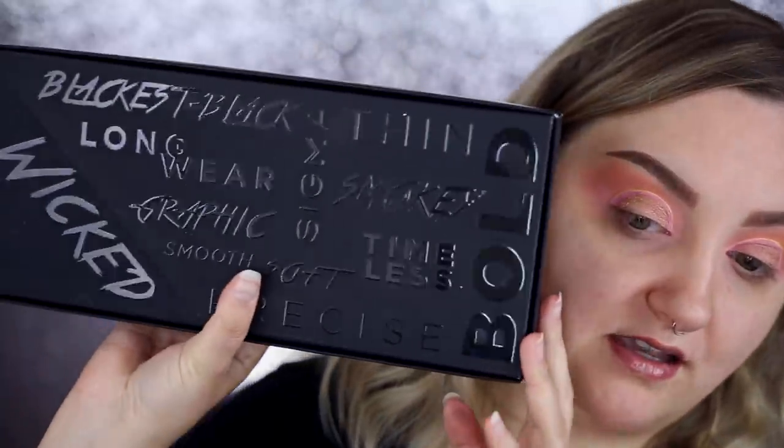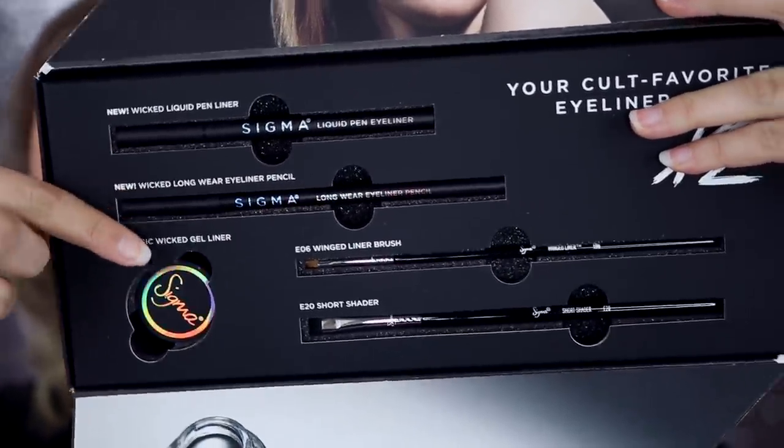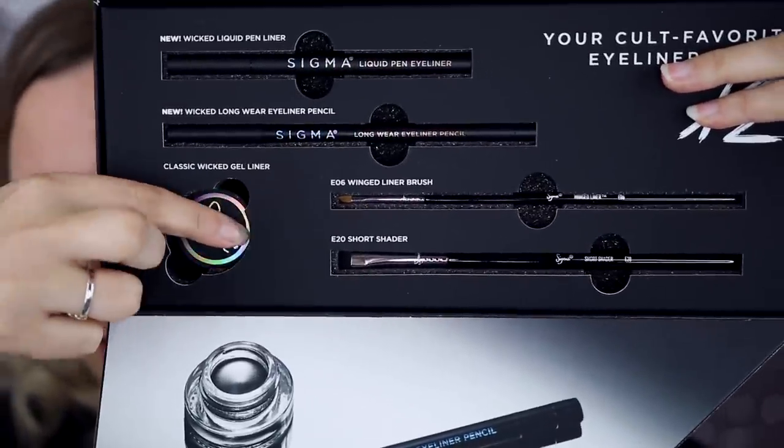go in with this Sigma set that they sent over, and this is the Sigma Graphic Wicked Collection, I don't know. It says here, your cult favorite eyeliner is new times two. Liquid eyeliner pen, a longwear eyeliner pencil, an EO6 wing liner brush, a short shader brush, and then a pot gel liner. I'm gonna use the gel eyeliner, the Wicked, and a wing liner brush, the EO6. I've never used this before, so both of these are new to me.